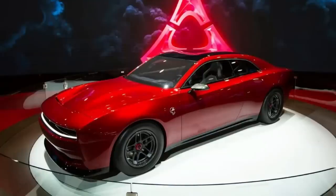Now, speaking of very soon, March 5th is the day that Dodge has circled on the calendar to show us all of the details surrounding their 2024, most likely a 2025 model year Charger. And of course, they showed us this car as a concept all the way back at Speed Week in August of 2022. So that's been a year and a half now, and it's been nothing but speculation ever since.